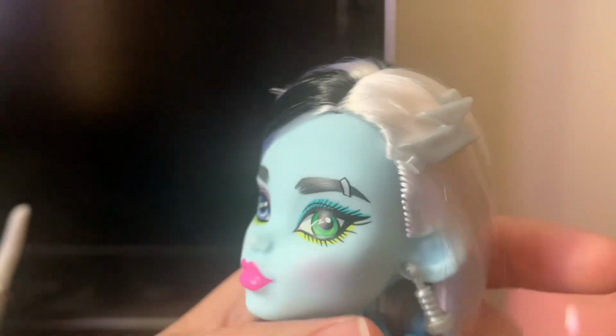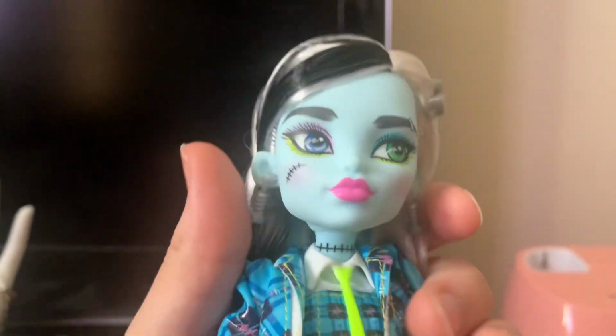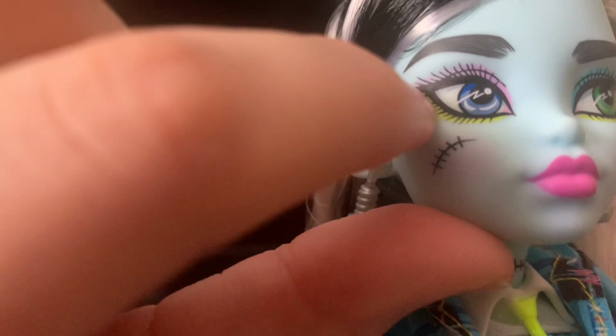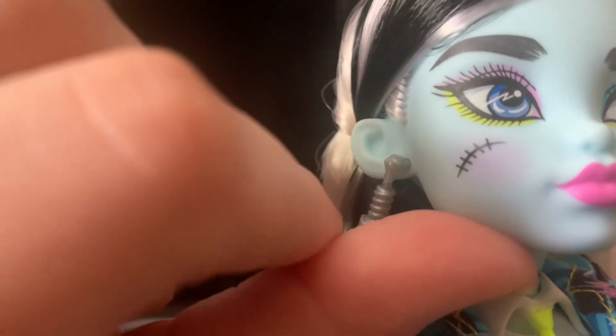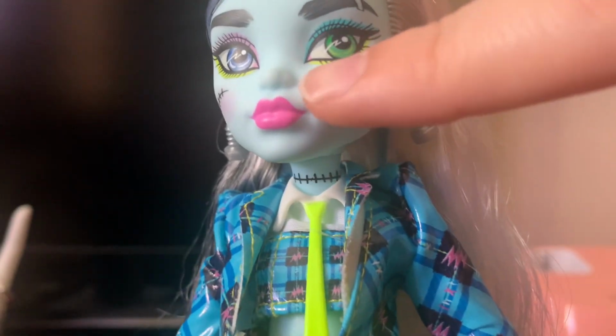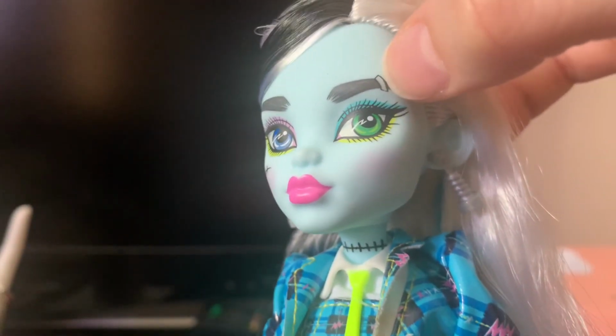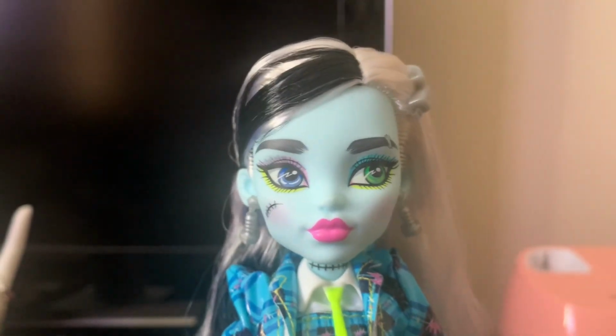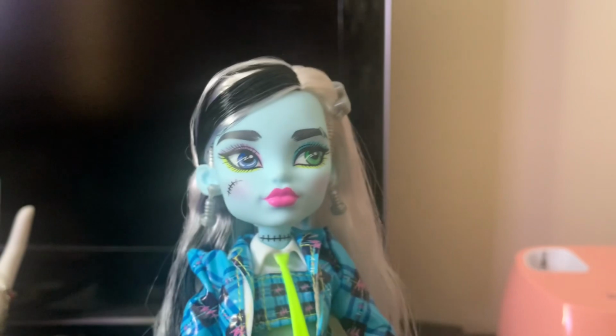She has her lightning bolt hair clip. For her makeup, on her blue eye, she has pink eyeshadow on the top, yellow eyeshadow on the bottom, and like with her little scar on her face. And on her green eye, she has blue on the top and yellow on the bottom with her little eyebrow piercing, which I feel like that's a nice balance for her face, you know, so it's not mostly heavy on the side.